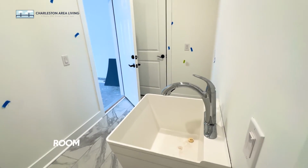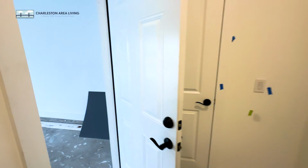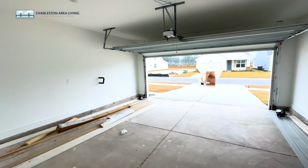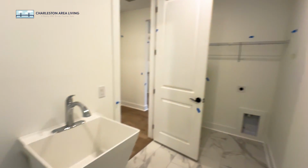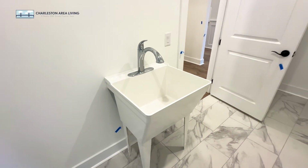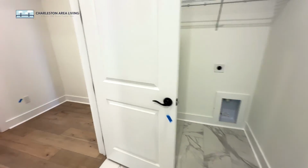So this is a spec home, obviously. They pick everything in this house. This isn't one that was designed specifically by a client. But I think you'll see that they're really putting lots of cool stuff in these specs. First of all is a sink here in the laundry room. They don't do that in all of them.